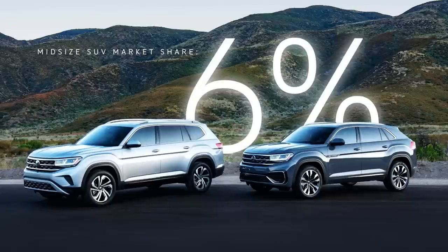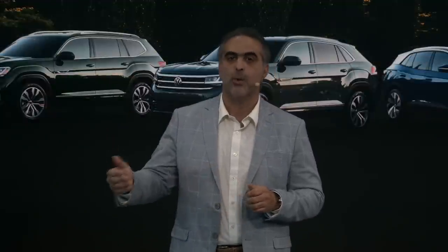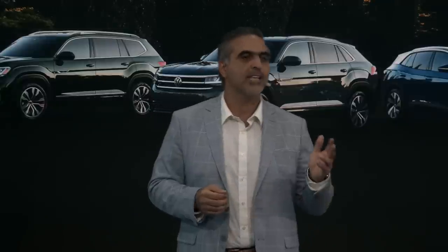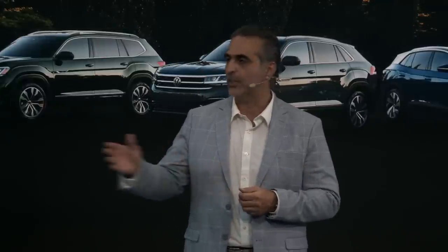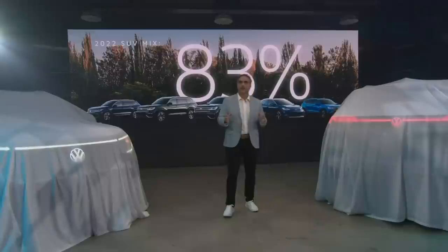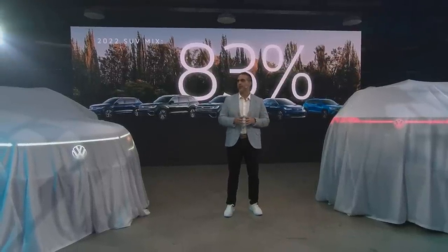Together, these vehicles have at times captured nearly 6% of the mid-size SUV market. And in the compact SUV market, we now have Taos, we have Tiguan, and ID.4 for every type of customer at every price point. And as a result, around 83% of our sales in 2022 were SUVs. So we have come a long way to become a true SUV brand.